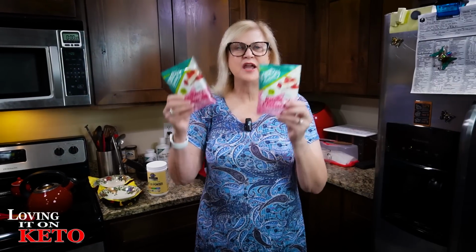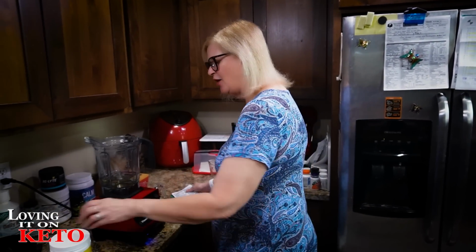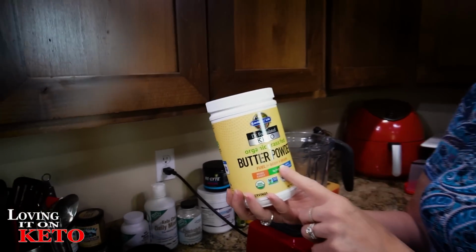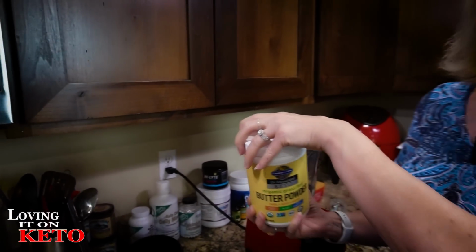Hey everyone, we are making ice cream, 3-minute ice cream, raspberry cheesecake. This is their new improved flavor with the raspberry cheesecake. It's delicious. Now, I am adding organic grass-fed butter powder by Garden of Life. It just doesn't taste as good to me as Anthony's, but I have this.